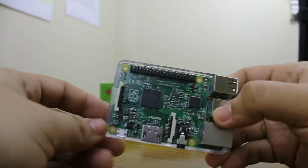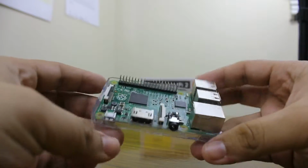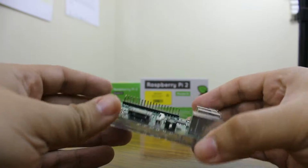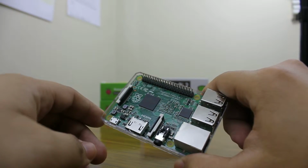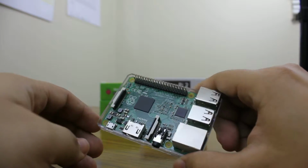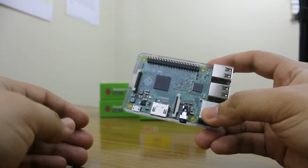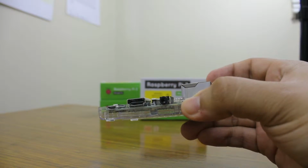So it's all there that we're familiar with, but now it's got better performance, double or 6 times in many benchmarks that they say. For more details on the benchmarks, you can always go to Raspberry Pi's site, raspberrypi.org. But if you have to consider between the B Plus and this, I still think this is a better buy for the dollar if you're looking for more performance.